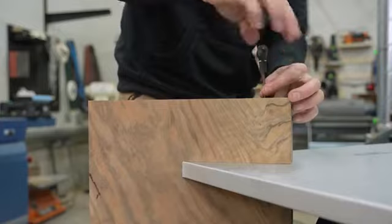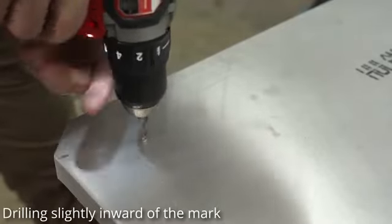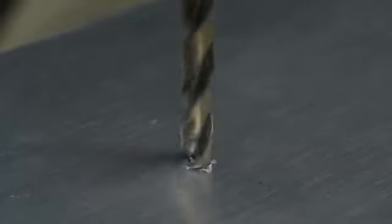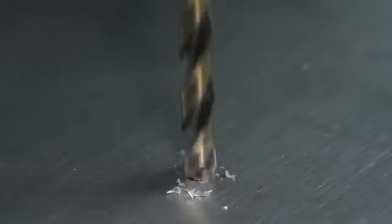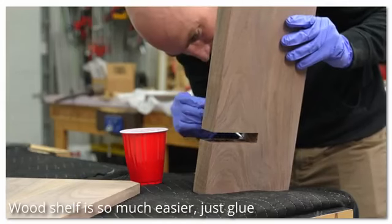You'll see here why that matters: I'm using these set screws as kind of a marking device so I can make sure they go exactly where they need to be. And as a little trick, I learned this from some of the Festool tools. I'm drilling these holes here just slightly inward from where the set screws are. That means as that set screw tightens, it's going to pull it even tighter. This will make sense in a little bit, but that set screw is going to kind of slope down in there, and as it does, it's going to pull the leg even tighter into the shelf.